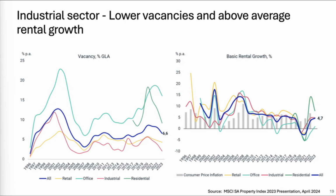And you can see now there's a new sector that's come up. It's the residential sector with the launch of SAMRA, which is South African Multi-Family Residential Rental Association, which was launched earlier this year. There's going to be data on the residential sector.